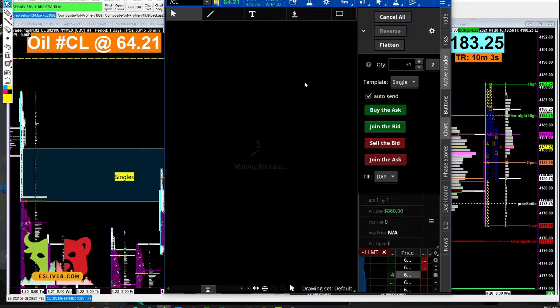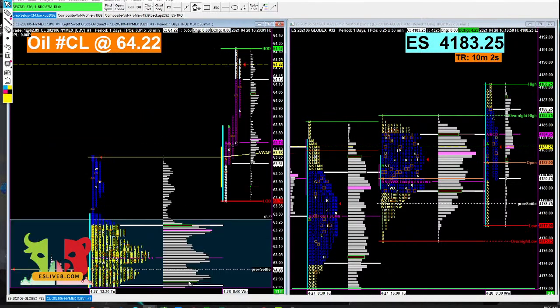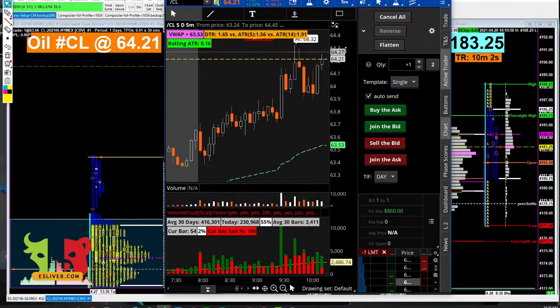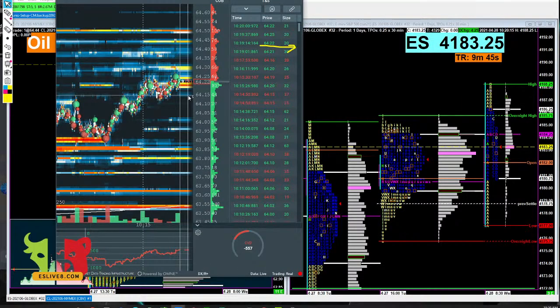I do trade out of my market profile. This one only gives me the idea of what the distributions are when I go back to the 5 minutes. I'm not looking at anything else but the distributions and candles, nothing more than that. Everything is out of my book map. Everything is out of the market profile when it comes to oil.